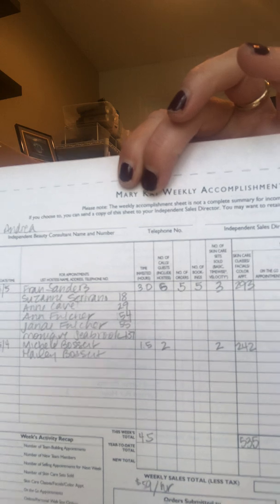And I'm going to start with old school. Old school is manually. And so I do recommend you consider this system for your weekly accomplishment sheets. Notice how at the very top I have the hostess. Now we had a fun party. It wasn't the biggest in sales, but here's the thing. I booked 4 parties from it, and I think I have at least 3 interviews this week.